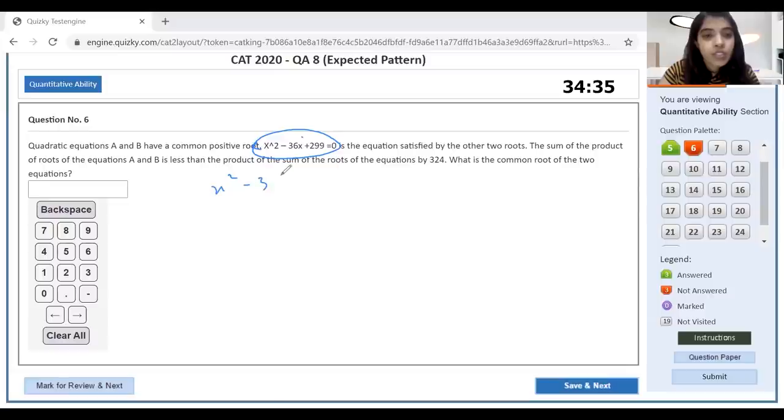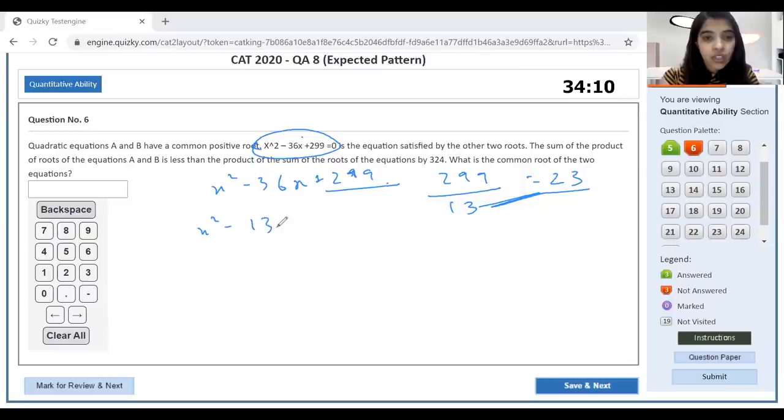x square minus 36x plus 299. So 299, let's just see, what does it get divided by? 7 does not divide it. 7 times 4 is 28, no. 13, 13 times 2 is 26. Yes, 13 divides it. So 299, we have 13. 13 times 23. Both prime numbers. So we have x square minus 13x minus 23x plus 299 is 0.